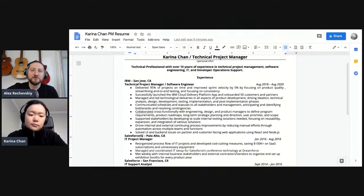Solved UI backend issues, partner customer facing web. Again, now you're just dropping how you did it, which is not that important. Certainly not for a product manager. Certainly not as important as why and what was the impact. So the fact that you solved those issues, did you solve X% of them? Did it lead to some sort of increased retention or engagement or monetization? What was the effect of you solving these issues for these partner and customer facing applications?